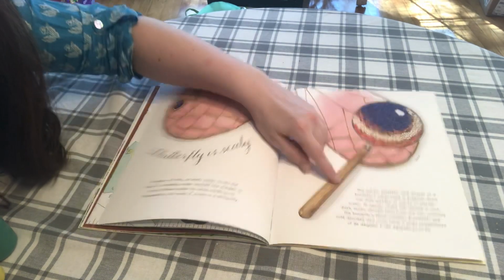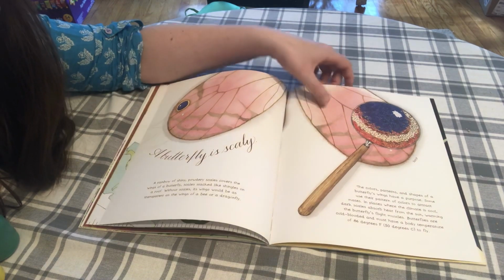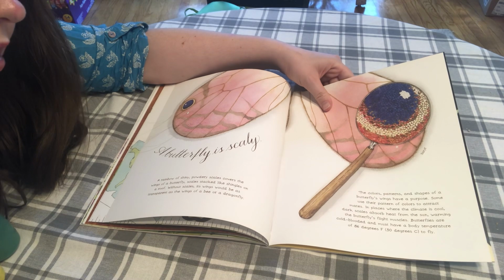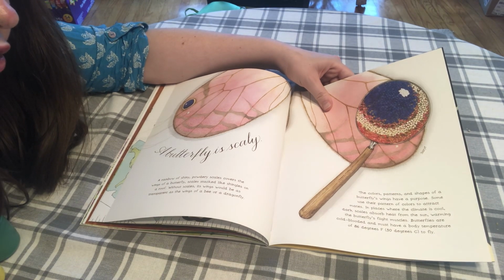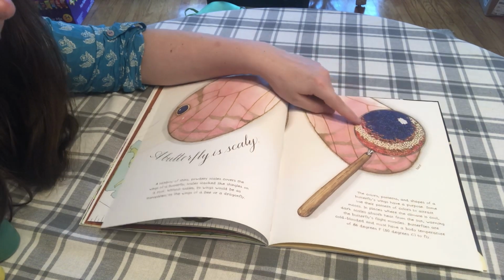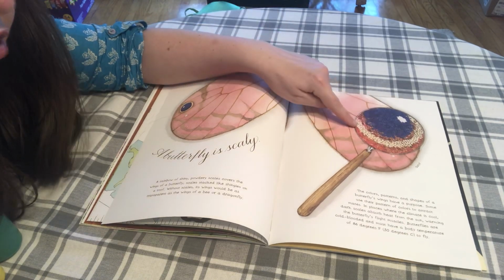The colors, patterns, and shapes of a butterfly's wings have a purpose. Some use their patterns of colors to attract mates. In places where the climate is cool, dark scales absorb heat and keep them warm. Butterflies are cold-blooded and must have a body temperature of 86 degrees Fahrenheit. Look, it's showing you the scales up here. Isn't that cool? That's what the wing looks like without a magnifying glass, and this looks like it was up close.